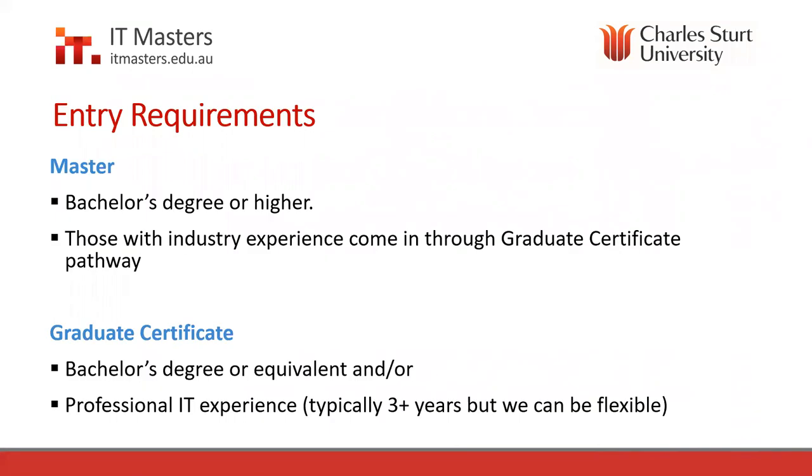As you can see, entry requirements, if you want to jump straight into the master's degree, you just need a bachelor's degree first to be able to go straight in. But if you don't have a bachelor's, that's totally fine. If you've got some relevant industry experience, you can come in through the graduate certificate pathway. And what that means is that if you don't have the bachelor's degree or equivalent, and you've been working tangentially in the field, you can enter that way.